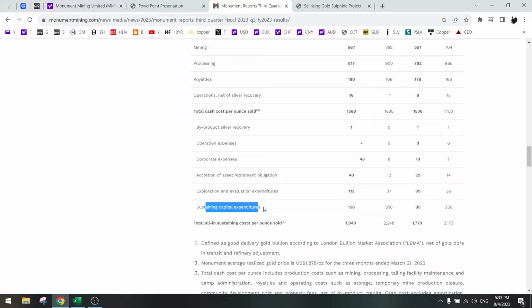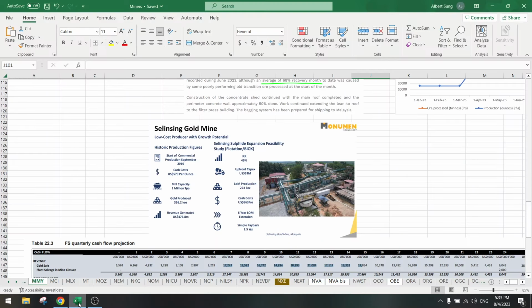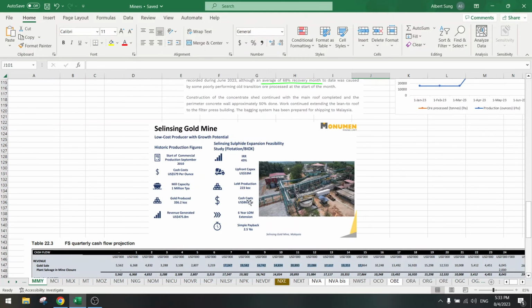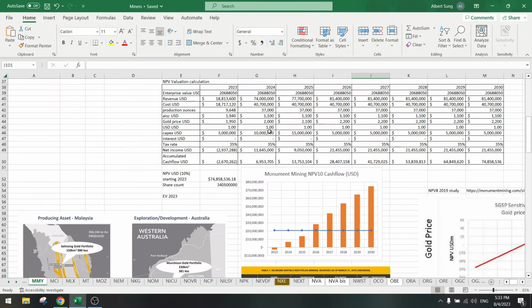Exploration, sustaining, retirement obligation, accretion. Yeah, it's about at 300 to that. So we could be looking at 1,100 AISC. So I used 1,100. Gold price.